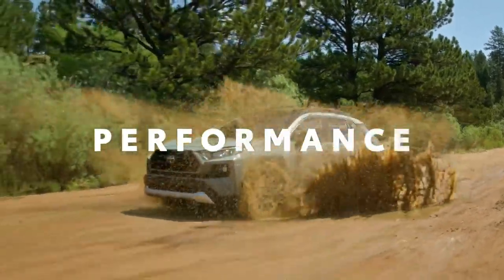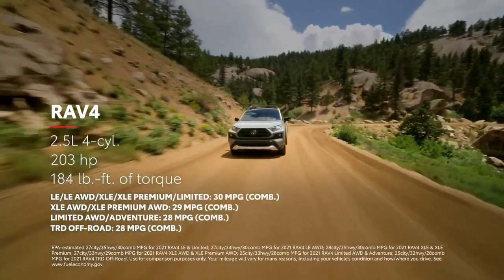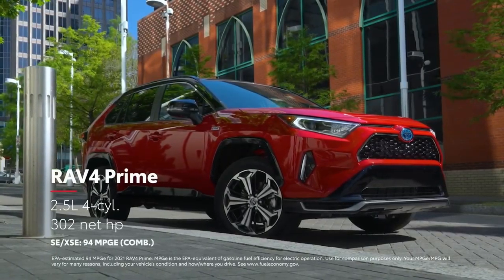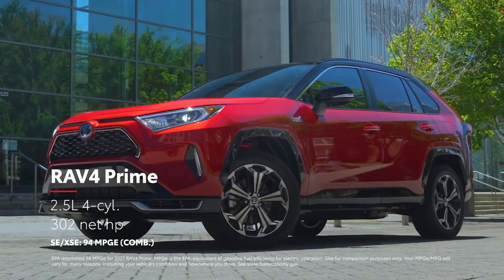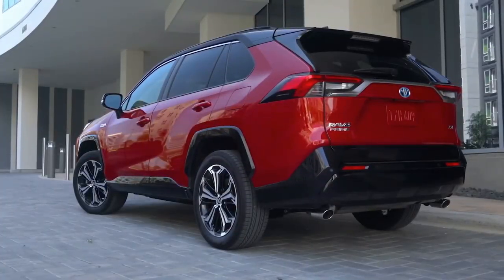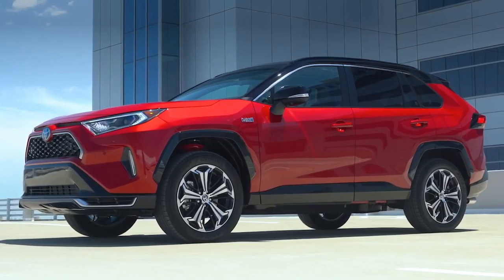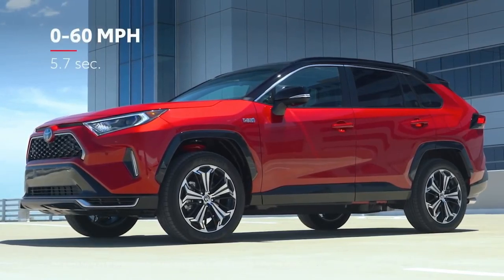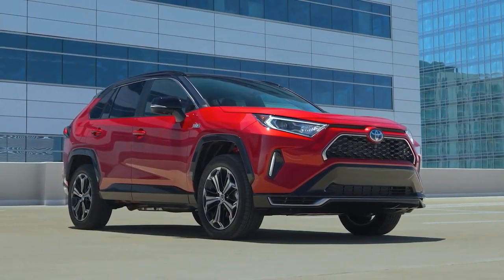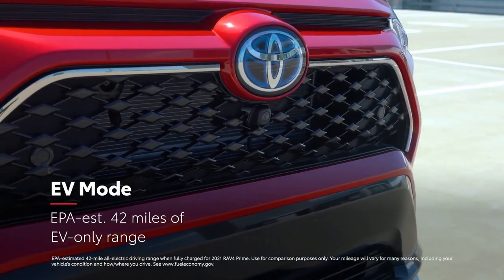RAV4 has plenty of performance to match its high-tech features, starting with a powerful 2.5-liter engine under the hood. And now, RAV4 Prime takes plug-in hybrid performance to new heights with a hybrid electric powertrain that produces 302 combined net horsepower, a massive 83 horsepower jump over RAV4 Hybrid. It's the fastest RAV4 ever, with a projected 0 to 60 acceleration of just 5.7 seconds. Not to mention, since it's a plug-in hybrid, RAV4 Prime also has an EPA-estimated 42-mile EV-only range rating.